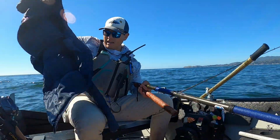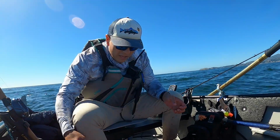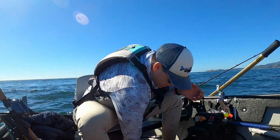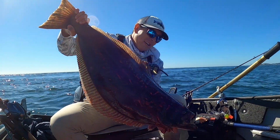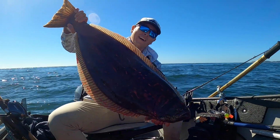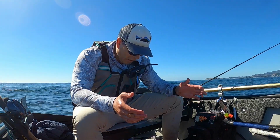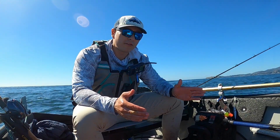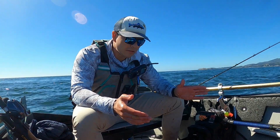Yo, he's making a mess! Yes! Oh my gosh, guys. Look at this butt. Look at this halibut, guys. Oh my gosh. Yes, yes. I cannot believe the size of this fish. And the hook popped out right when he got up here. I barely got him in the boat.